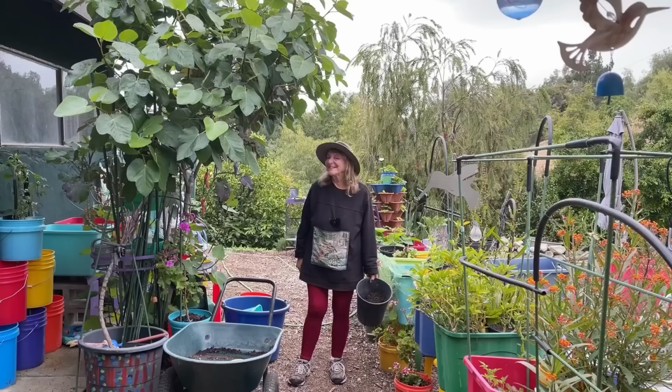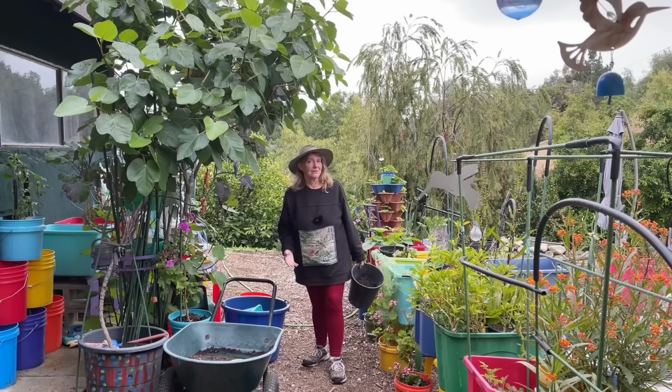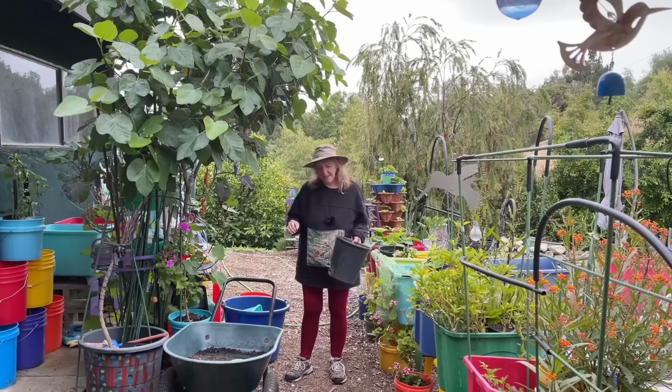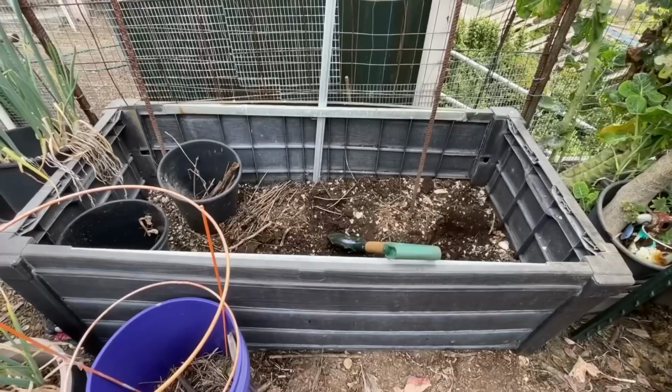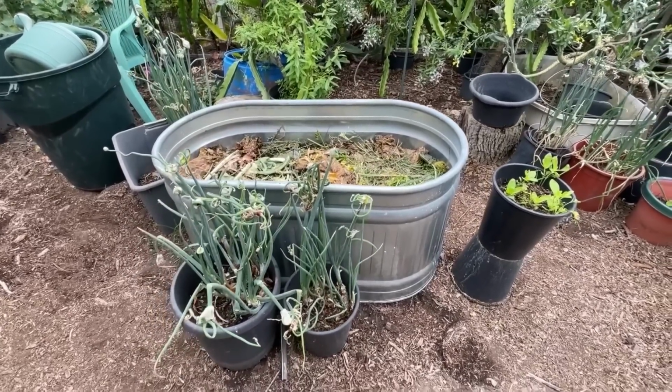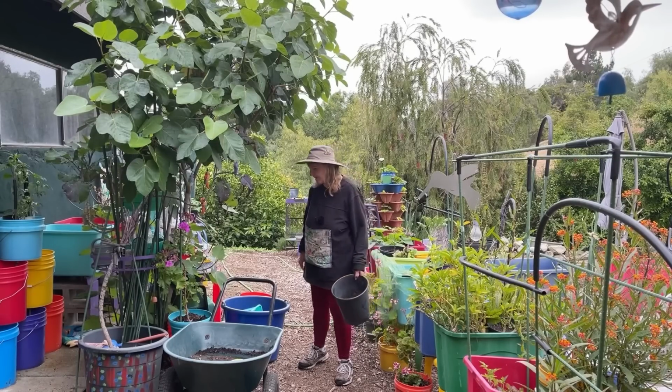You know what? I actually want to talk about something today. I want to talk about container gardening, and I don't care if it's a small pot or a giant raised bed. Raised bed is still container gardening. But there's something I want you to think about, and I'm not going to tell you how to garden. You're going to have to garden the way you want.